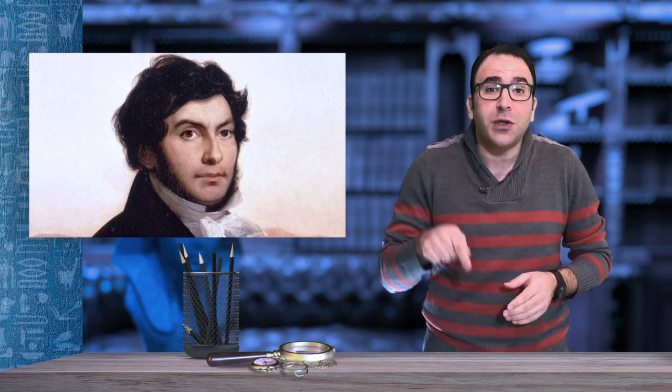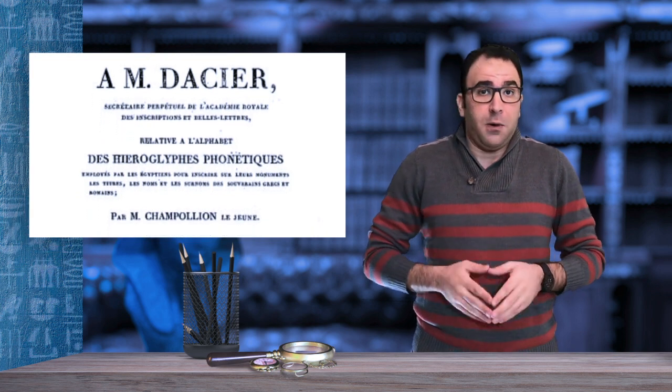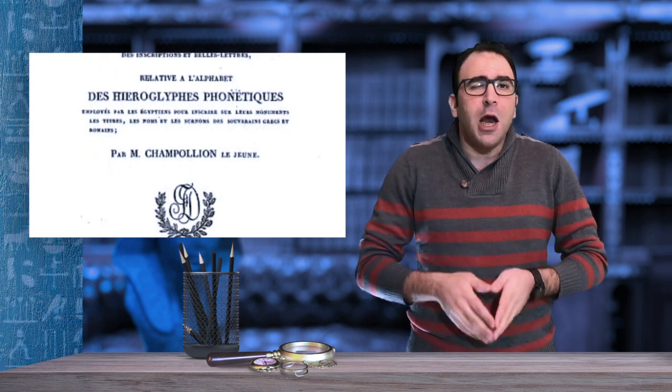The breakthrough in deciphering hieroglyphs came not when the names Cleopatra and Ptolemy could be read, but when Egyptian pharaonic names and Egyptian words could be read. This happened for the first time in 1822, when the French scholar Jean-François Champollion read to the Paris Academy his famous letter. You will find it in the sources of this episode. A lecture in which he extended the reading of hieroglyphs beyond foreign names to all hieroglyphs and beyond the Greco-Roman period into the earlier ages of Pharaonic history.